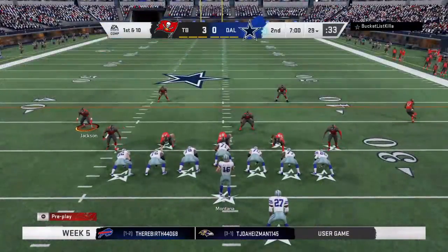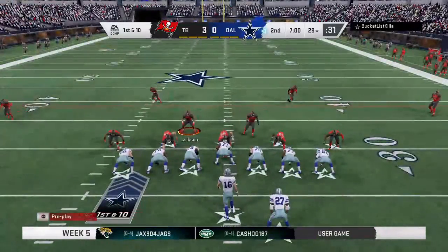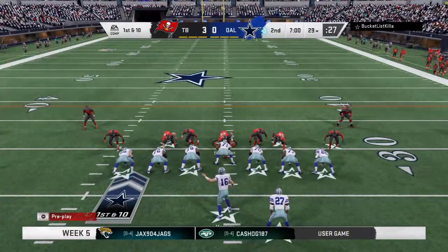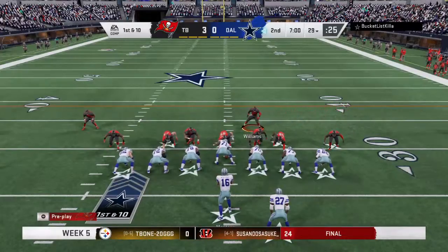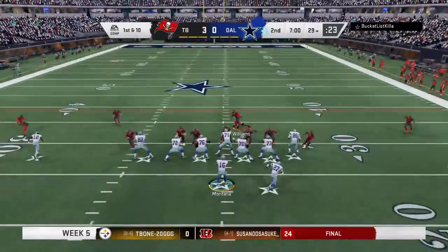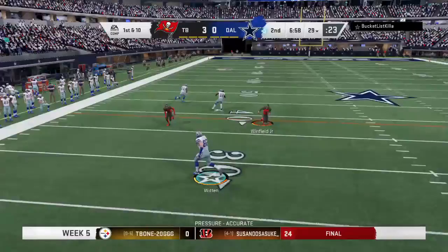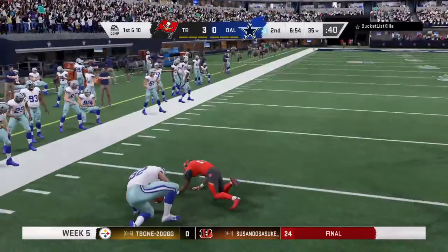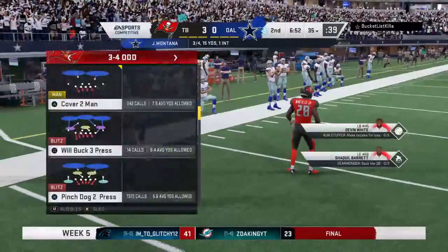Ready? 15 line. 15 line. Hey, Alpha. Check 59. Mike is 59. Mike is 59. Ready?